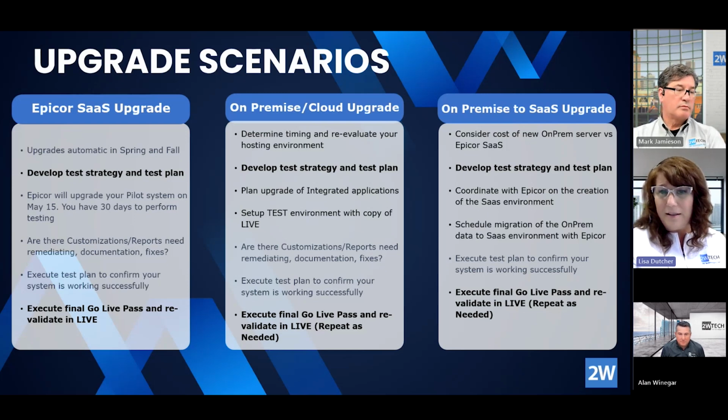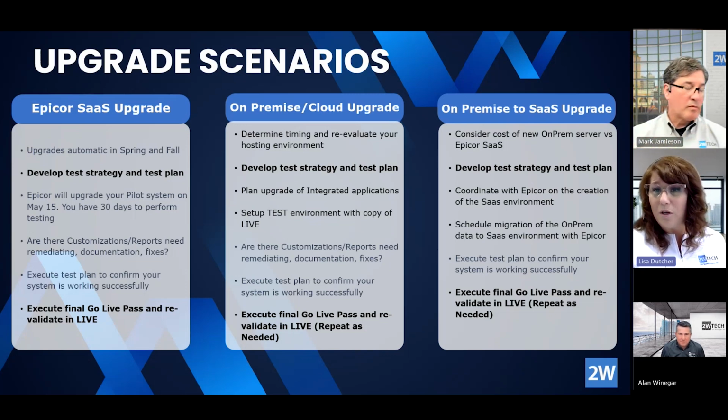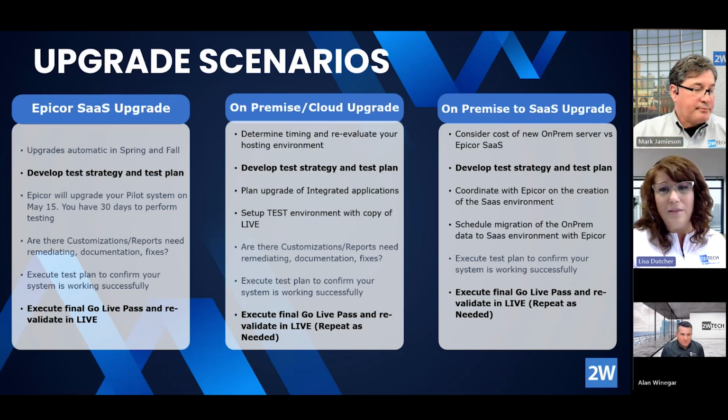And then when you decide that if you want to go to SaaS, you work with Epicor to have them help you provision that SaaS environment. You still want to develop that testing plan to make sure that everything that you have currently working today, that functionality, is the same functionality and working in the new environment. And then you also want to do some coordination of scheduling of the database from the on-prem database to the SaaS environment.